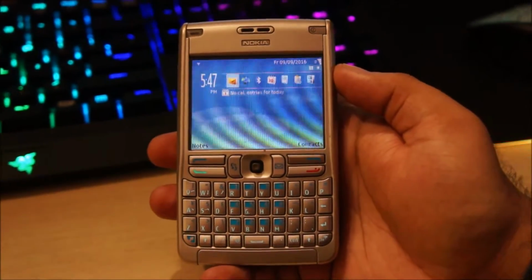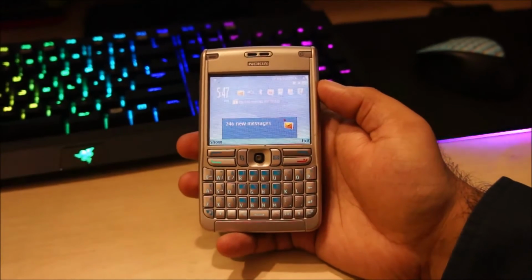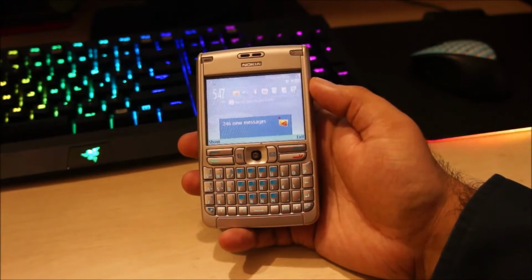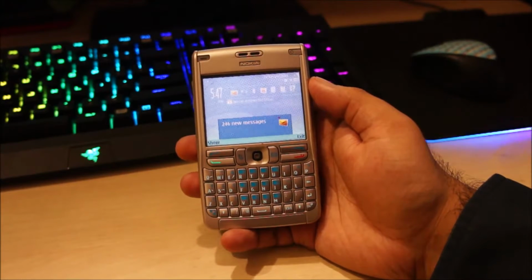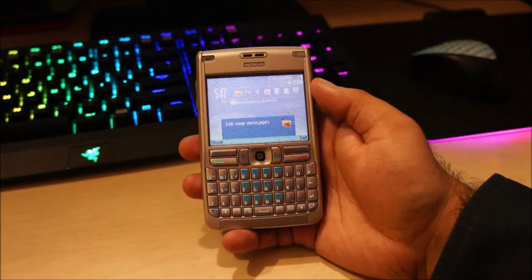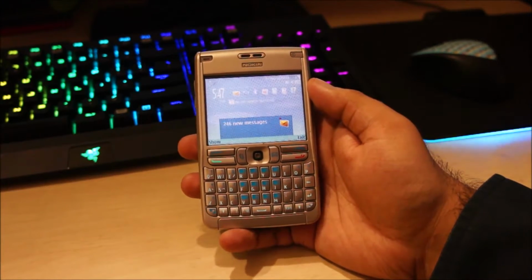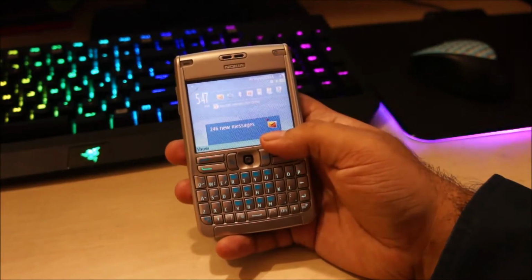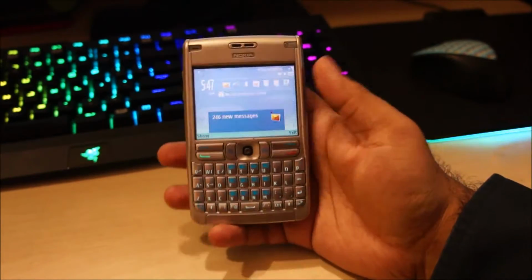Well, guys, don't you just love the classic Nokia welcome sound? Anyways, I have with me the Nokia E61. I think we bought it back in 2006, somewhere around when I bought my K790i. So this is the phone which my dad used to use back in the day.